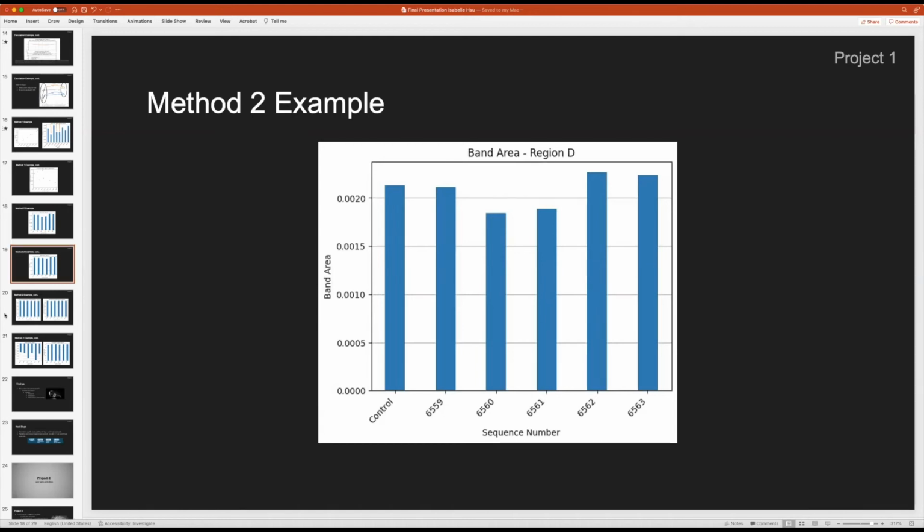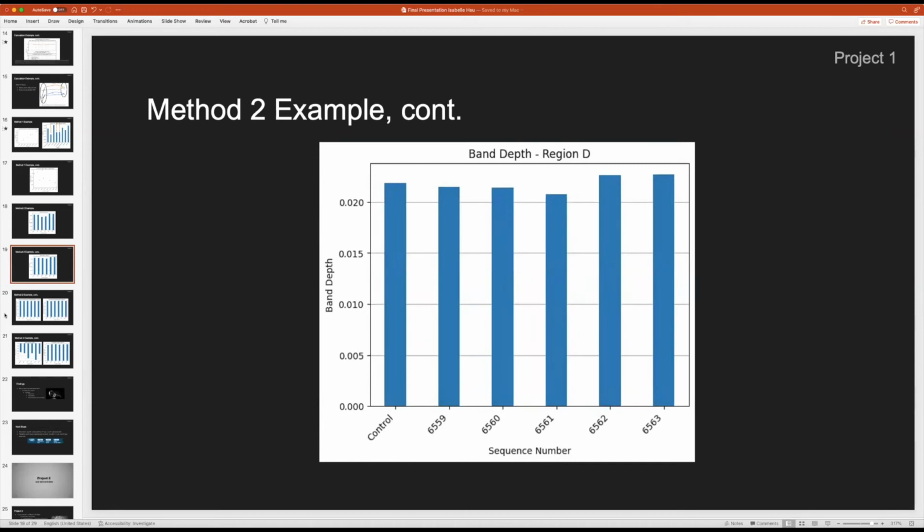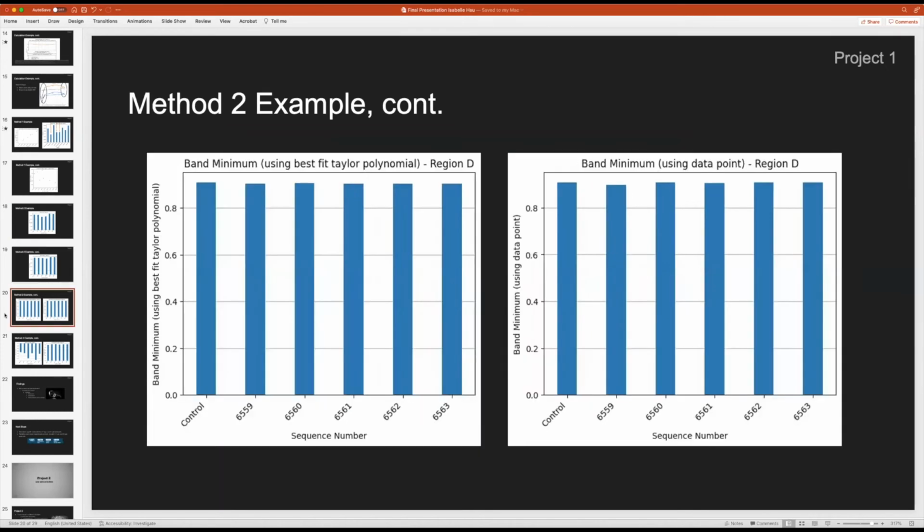Next slide, please. Band depth doesn't change a lot. For the middle two, band area changed, but band depth doesn't change as much. Next slide, please. Band minimum using both the polynomial fit on the left and the actual data points on the right didn't change much either, which was expected.